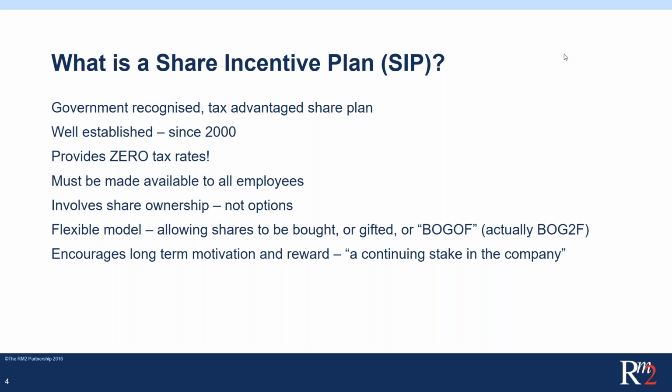The other key benefit of SIP, I think, is the flexibility and choice which it offers. So it allows employees to get their hands on shares in a variety of ways. Firstly, they can be given free shares. They can get up to £3,600 worth of shares each year. That's per employee, per annum, and that's tax and NICs free.